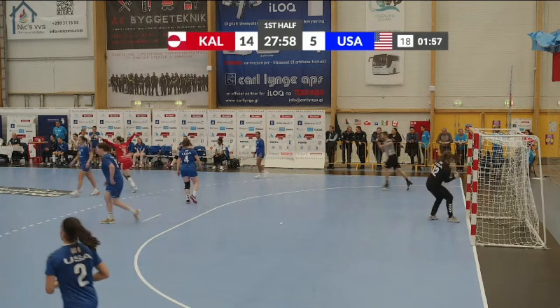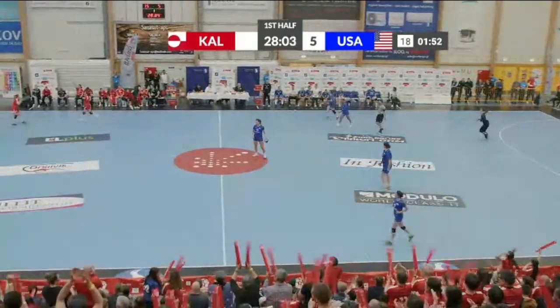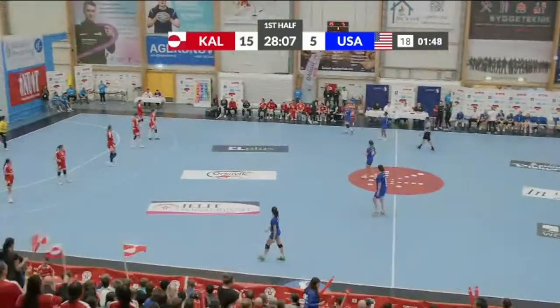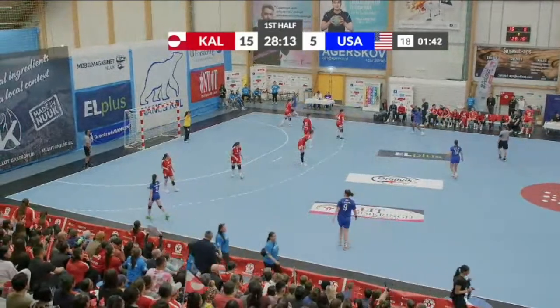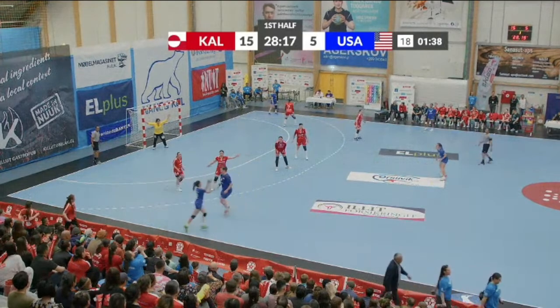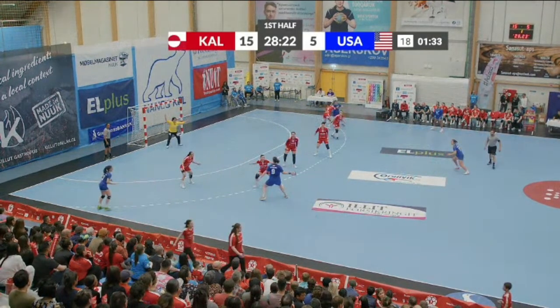Oh, did not get that one. Nice new camera angle here. Sana will re-exit the court, let Sophie step back on. Definitely nice on the sevens to mix it up. Goalkeepers give the opposing shooter a different view, might mix things up for him.